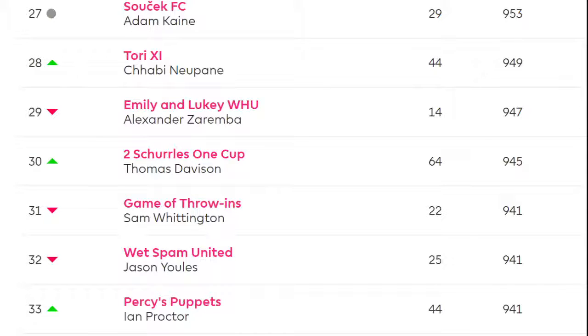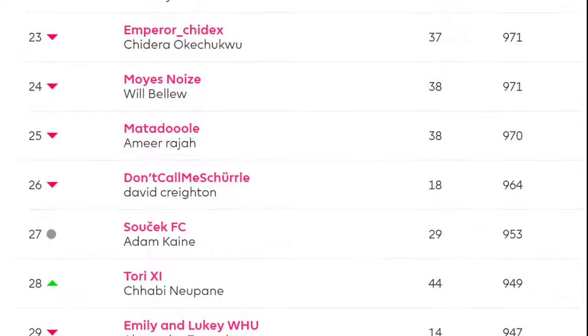Tom Davison's 2 Shirlers and 1 Cup has moved up 11 places from 41st to 30th. Well done there, Tom. Really good movement. He picked up 64 points this week and 945 points on the board so far this season. Down 6 places from 23rd to 29th is Emily and Lukey WHU, run by Alexander Zaremba. We picked up 14 points this week and 947 points on the board so far this season.